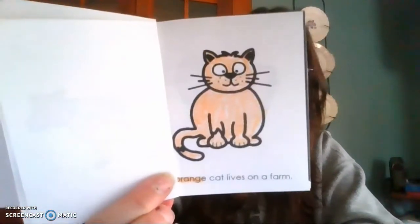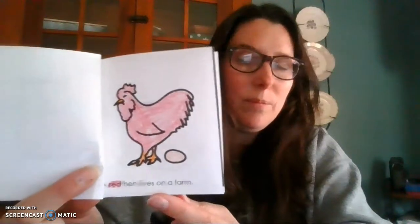An orange cat lives on the farm. Sometimes cats live on the farm. Who else lives on the farm? A red hen lives on the farm. What did the red hen lay? What is that? An egg, that's right. A hen lives on a farm.